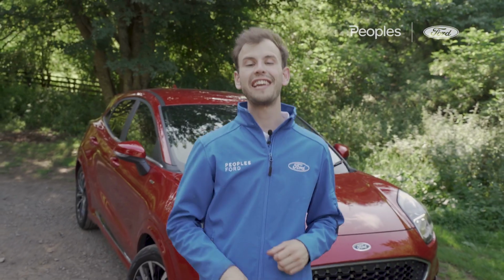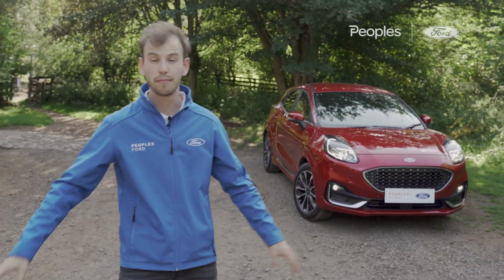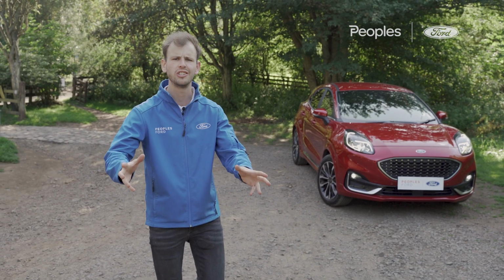I've been thoroughly impressed by the Ford Puma today. It's handled city driving like a breeze and it's conquered the countryside.